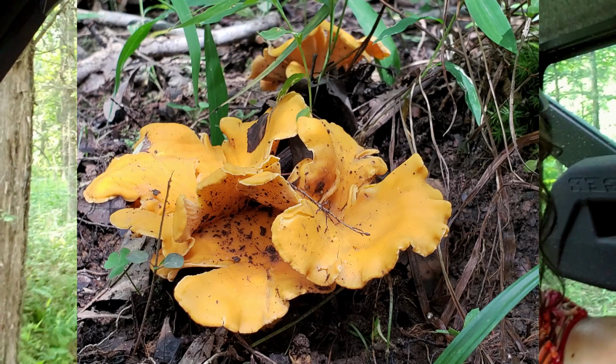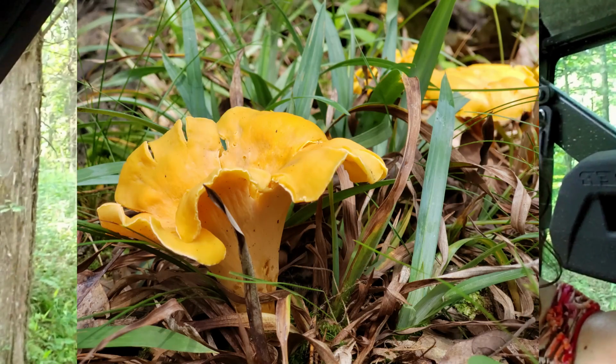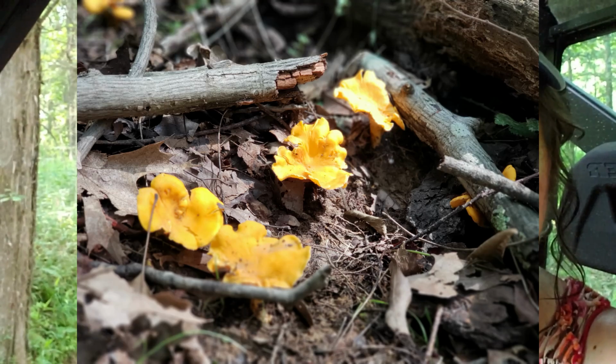And I'm going to go get some chanterelle mushrooms. Joe and I don't eat mushrooms, but we have some friends that do. So I thought I'd get some for them and take you along for the ride. I know where they are. I did some scouting about a week ago, and they were just starting to come up. So with all this hot, humid weather, they should be just the right size.